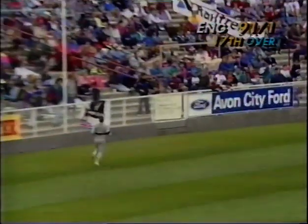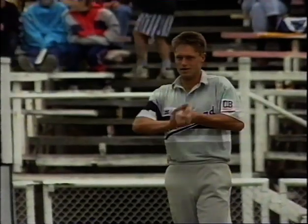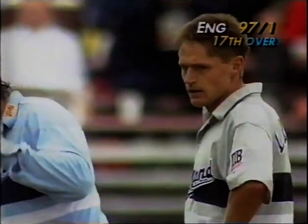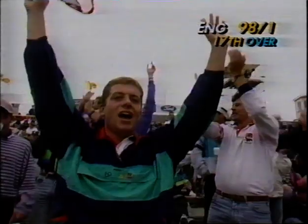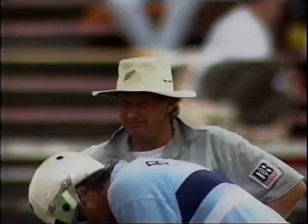Larsen goes on the offside this time. He's picked the gap again, and he's got 4 more. So where does he put it? Still 2 balls to go in the over. Botham is now 69 not out. And that was just a heave, but he might get another 4, and he does. So another boundary for Botham. He's 73 now, and that's his highest one-day score.